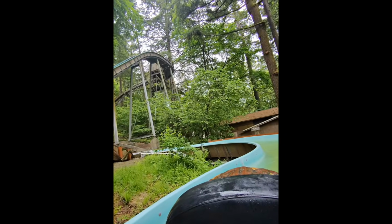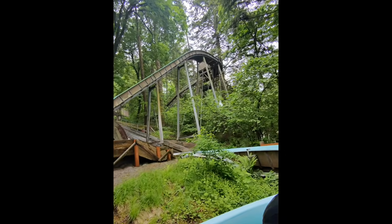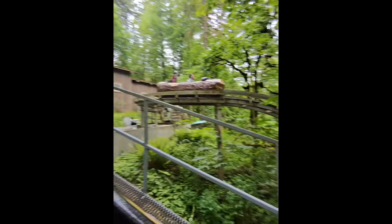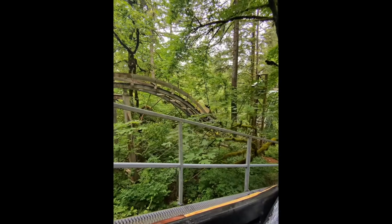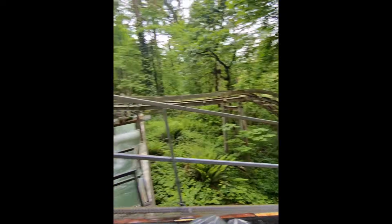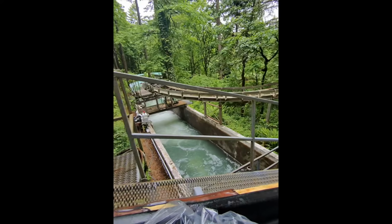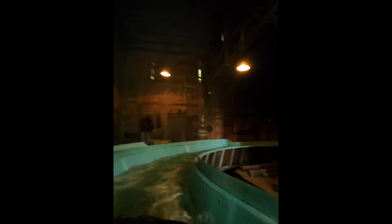He told us to lean back on the drop, and definitely don't stand up. There goes the other log. Oh, that's fun. Where it dips right there, there's no water. It becomes almost like a coaster for a second. Wow, that's fun. Nice.